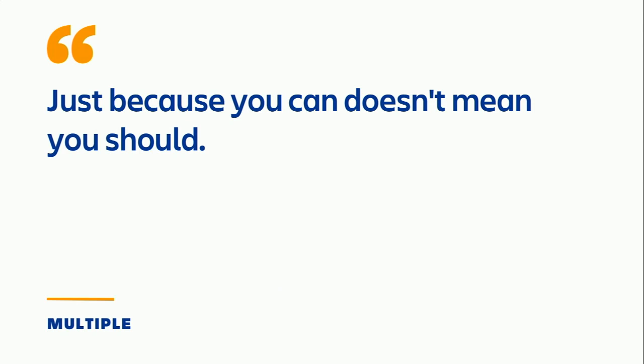This phrase is multiple. I tried to find a source, but there are multiple people who have said this, including myself: just because you can doesn't mean you should. And this was the conversation as we tried to minimize the customizations. I still use this with the technical team today. They'll come back and say, hey, we can do this, and here's all the fun stuff we can do. And I say, just because you can doesn't mean you should. And we have a real conversation of why we should or shouldn't do something.